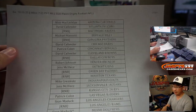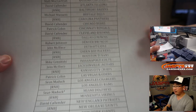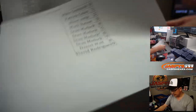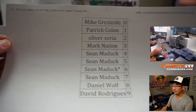Pick your team number 8. There you go. October the 3rd. Got everybody right here. Sean with Last Bot Mojo and the Dolphins. There's everybody else. Thanks for getting in. Got a lot of teams in this number block right here, which I uploaded into a separate video, the randomizer video itself. So everyone knows how this works by now.